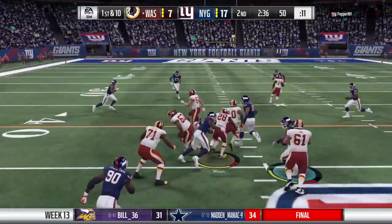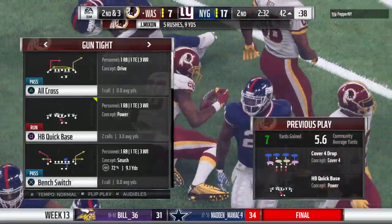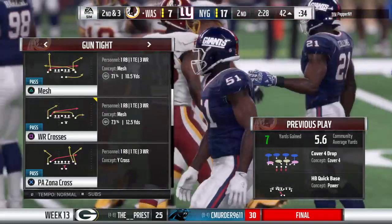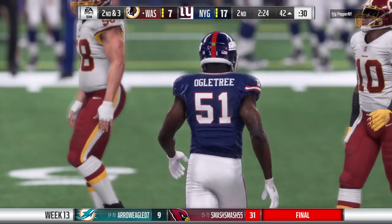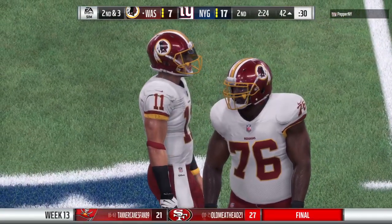They'll run it now out of the gun. And they'll get him down here at about the 42. It's a 7-yard carry to set them up with a 2nd and 3. Even though they gave up more than they wanted to on that play, it actually illustrates how well they bottled them up throughout the game because that was his longest run of this contest.